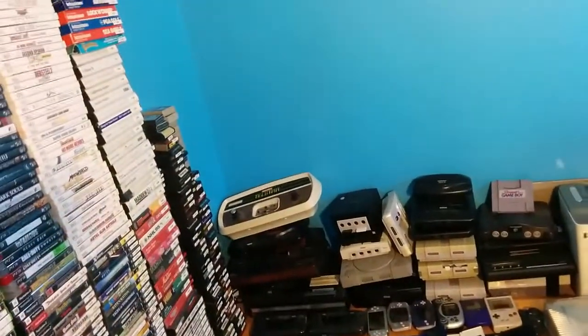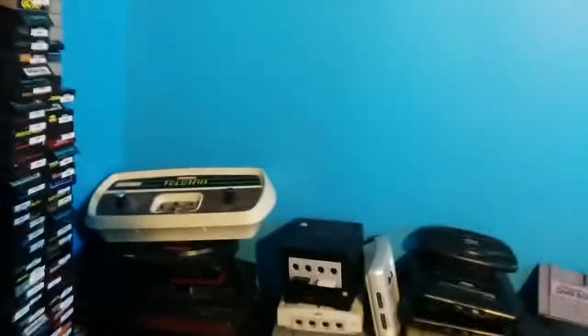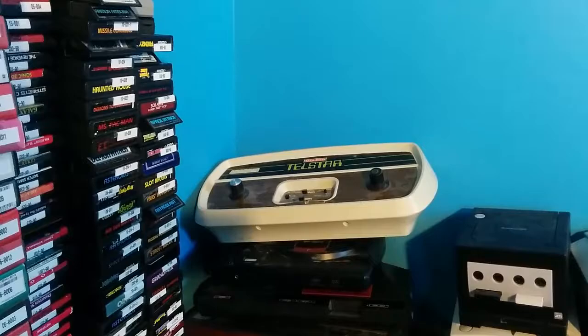And then swinging this around here, we have a whole collection of systems. So system-wise, what do we got here? So in the corner, we got some of these longer ones, and I'm going to adjust this light so we have light there, and maybe I won't be blocking it entirely. So we've got Telstar Arcade, which is a Pong type game.